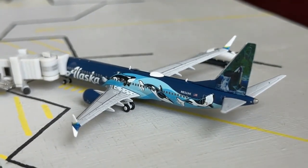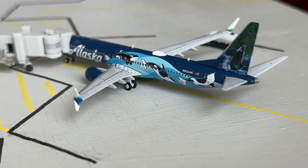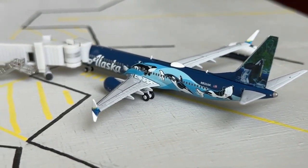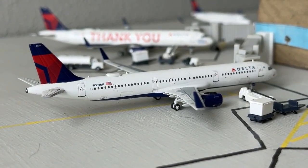I'm kind of surprised he didn't do a 737-800 daily or even a 737-700, but we do have the MAX 9 here on the daily service over to Portland. So very cool to see this. This is a beautiful airplane. I'm super glad to have it here by GeminiJets. Very nice model. All right, currently loading up right here.